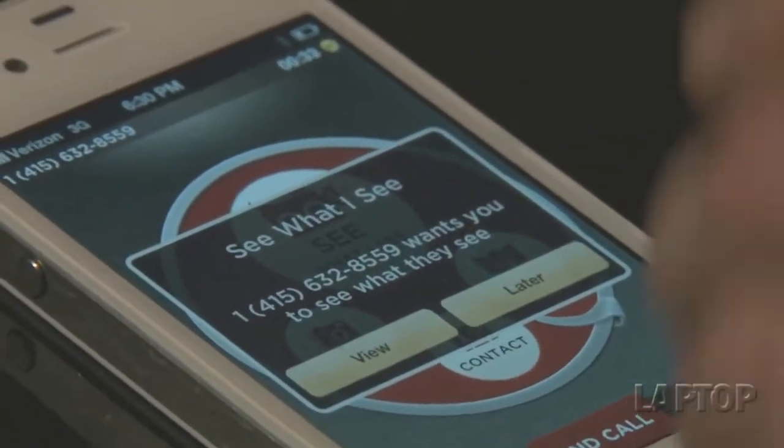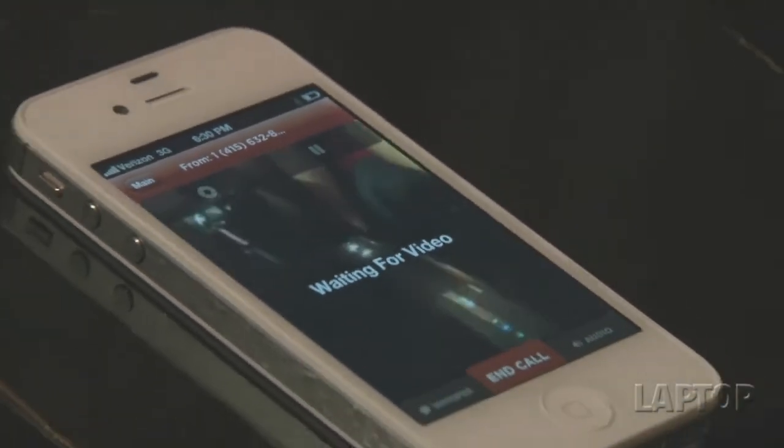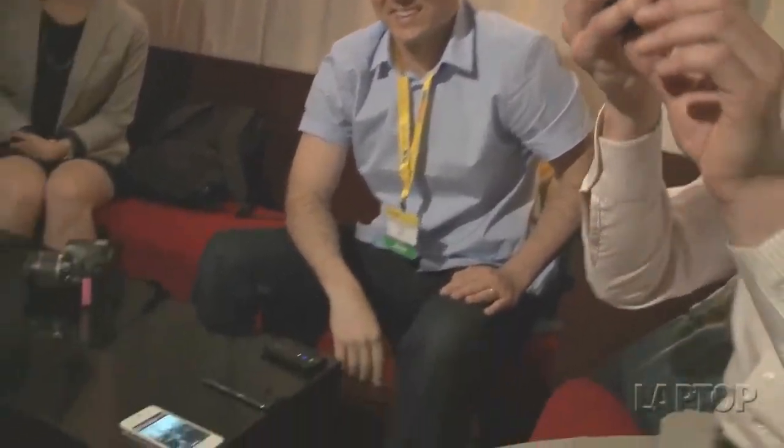Over on this side, you get a little message in your ear telling you that your friend has asked to send video to you. Right. Take it away from your ear. Quickly click the view button. And now we're sending from one phone to the other with Sidecar. Exactly. And we can even see our camera crew, which is very meta.